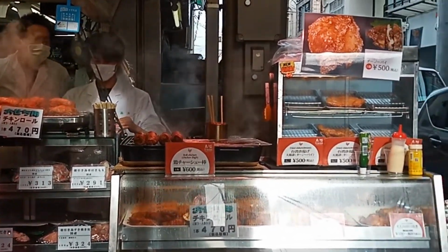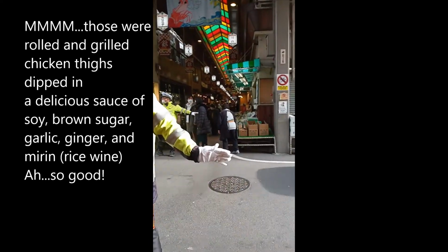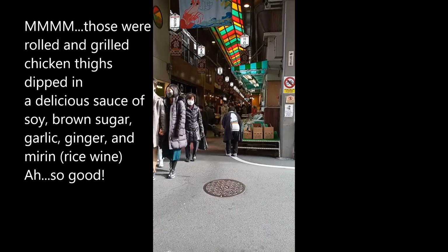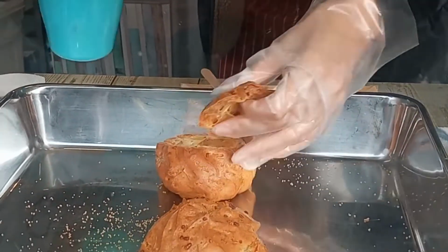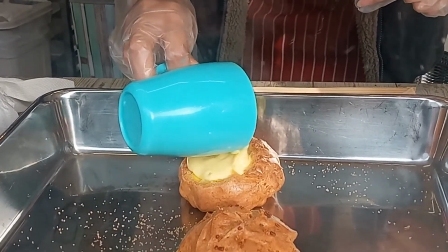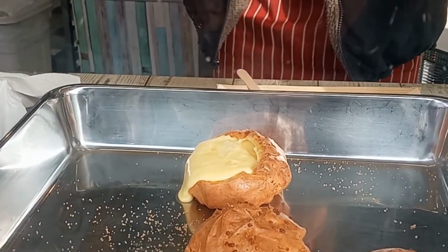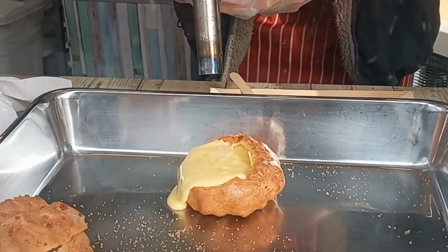Those are rolled and grilled chicken thighs dipped in a delicious sauce of soy, brown sugar, garlic, ginger, mirin, and rice wine. So good. This is a delicious vanilla custard cream puff. Hot. It was like molten lava, but delicious.